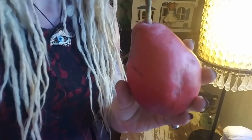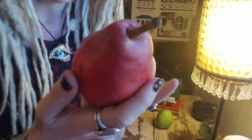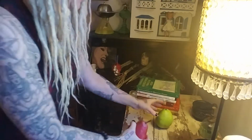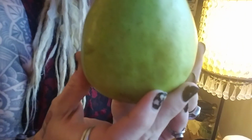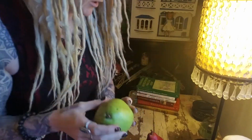It's red, it's really pretty, gorgeous. It's more of a local here to where I am in the Seattle area, and it's called Star Crimson. Oh, focus on that, Peanuts. Star Crimson. And then the next one is a green one, and it's the D'Anjou. D'Anjou. I'm never sure on how to pronounce that.